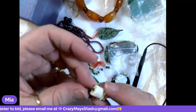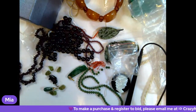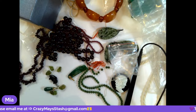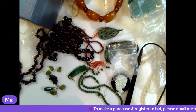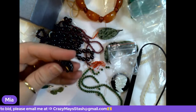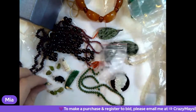It's a little owl. Have to look up close. I don't know what it's made of. Oh. It's made of the stuff you don't want it to be made of. Turtle. It looks like onyx. I can hear my husband coughing downstairs. I hope he's okay.